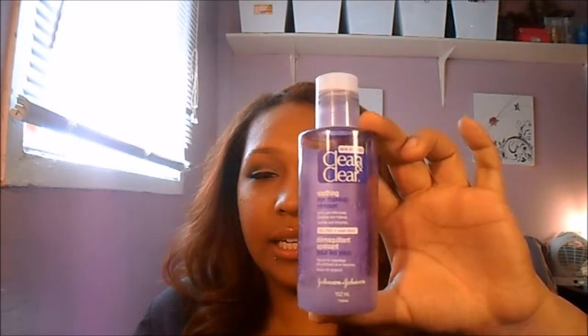So my first favorite, which is actually something that I've talked about before, I think in my first and only favorites video, which if I'm remembering correctly was last July. But anyways, the item is my Clean and Clear eye makeup remover. Now you can't really tell because there's very little left in the bottle, but it's basically two different liquids with different consistency. You shake it up so that they mix, and then you just pour it out and use it to remove your makeup. I've never used a makeup remover as good as this one.